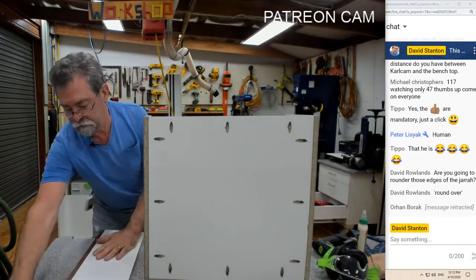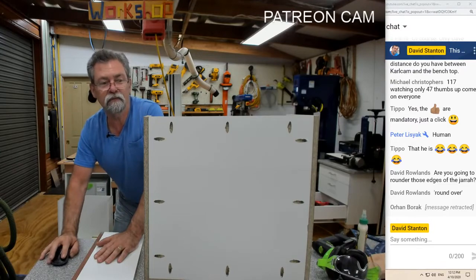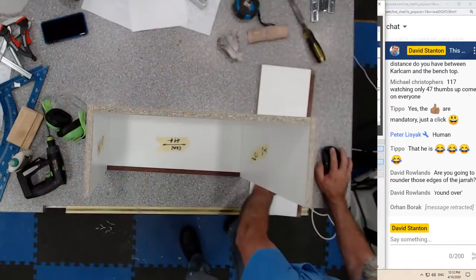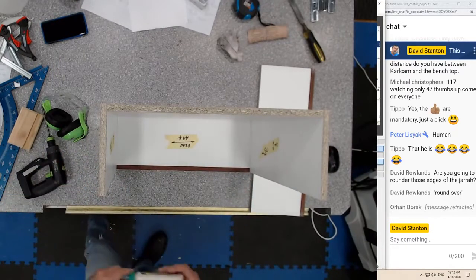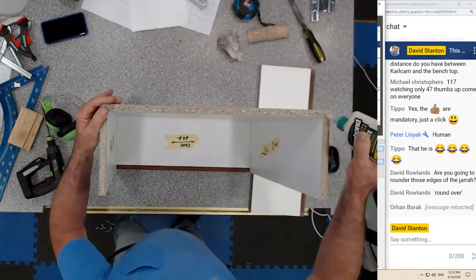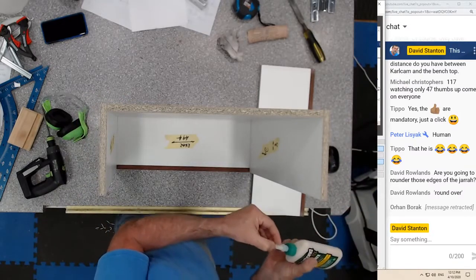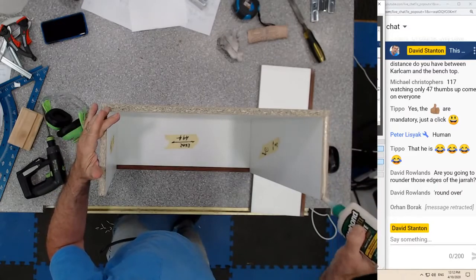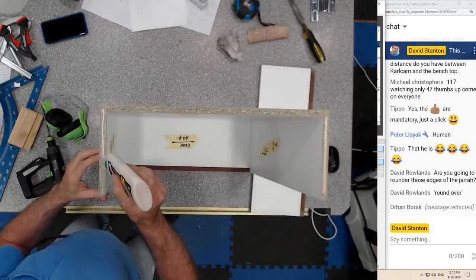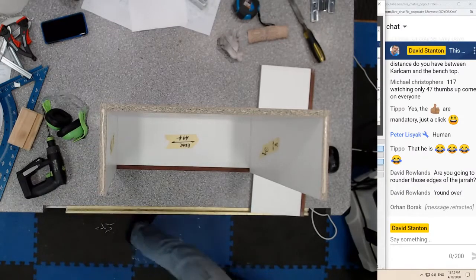Back up to Carl Camp. I say, sorry, I'm going over, but I'm sorry. I just want to get it done. There. Down the sides. Of course, it's closed up. And the brush.